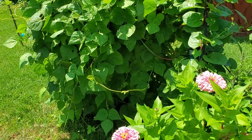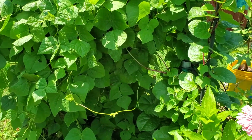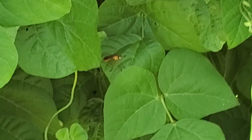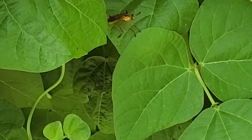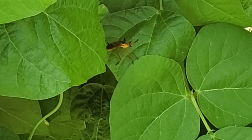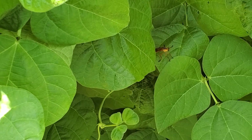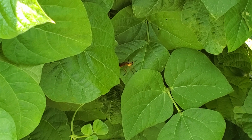Oh, shoot. Let me show you what I'm looking at. What is that? Okay, now I'm gonna try to get close, but if this thing flies on me, what the heck is that? Okay, here we go. Can y'all see? What is that? I have never seen such. Y'all, it's crazy out in these streets. I'm trying to get closer, but I don't really want to get closer. I don't know what that is. So it's on my Kentucky Wonder pole beans, y'all.